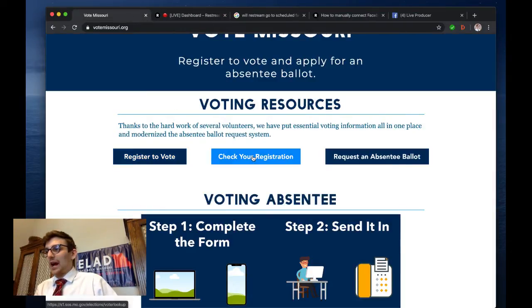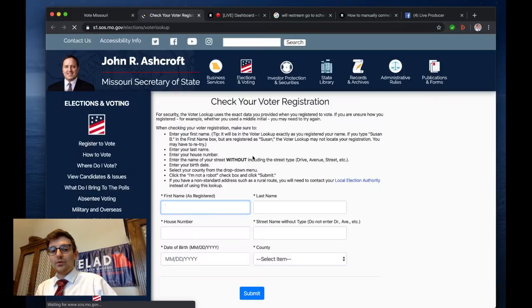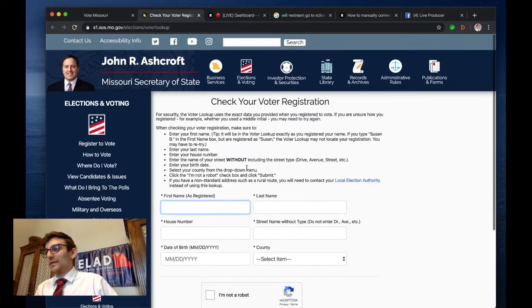And the second button here is check your registration. This takes you over to a check your registration form, again with the Secretary of State's office. Make sure to follow all of these instructions to see where you're registered, where your polling place is, everything else. It's very important for you to not include any extra spaces and to be absolutely exact with all this information. Sometimes if you copy and paste your name or something else like that into here, or you do an autofill feature, that can cause some problems for this system, which is very particular. So make sure that you're not having any problems there. Again, this is with the Missouri Secretary of State website.